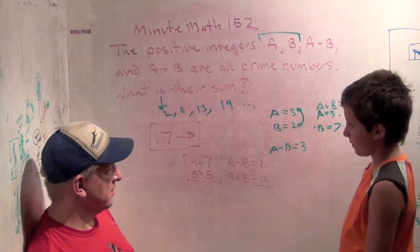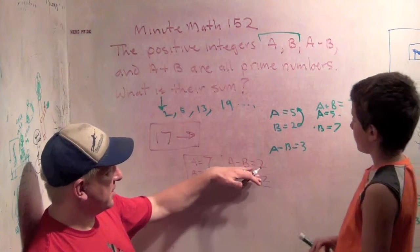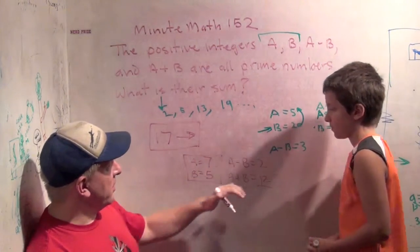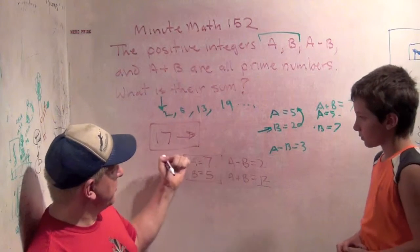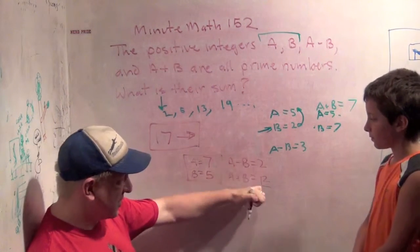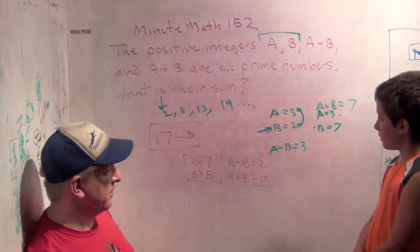One of them is even. Actually, all of them are even. They're both even. An odd minus an odd is an even, and an odd plus an odd is an even. So you get 2 even numbers if these are both odd. And can two distinct even numbers both be prime? No, only one of them can be prime.